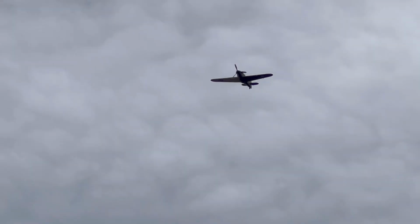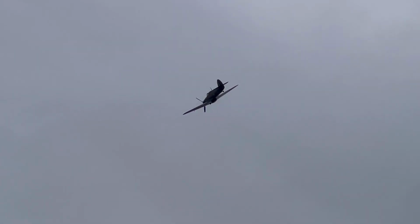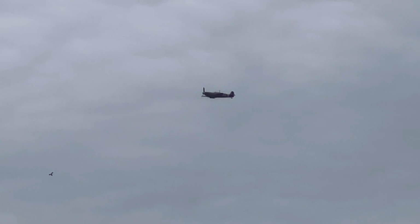Fighter, the utterly fantastic Hawker Hurricane. It's really weird, there's a lot of myths. Aircraft lays claim to winning the Battle of Britain. It was the Hawker Hurricane.